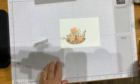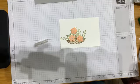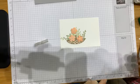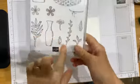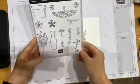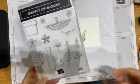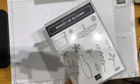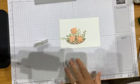How is that? Okay, so I think next I'm going to stamp my sentiment. Now this stamp set has just images and no sentiments on it at all, but I think it's a brilliant set because you can put it with anything you've got in your stash. So you could do birthdays, Mother's Day, anything, springtime, Easter, you could do anything, I think.